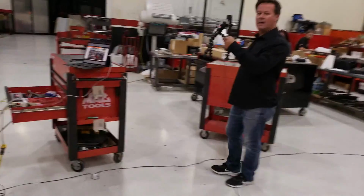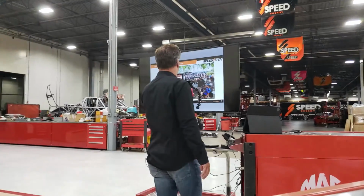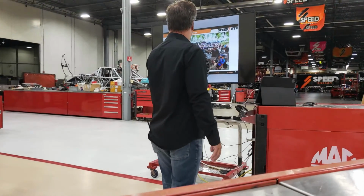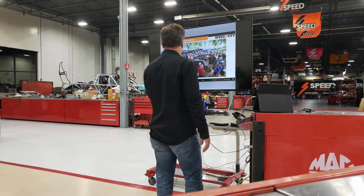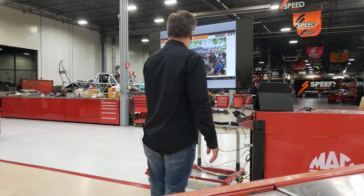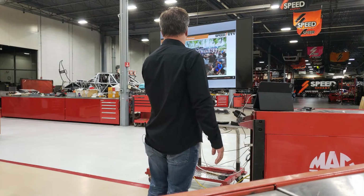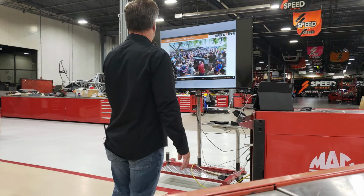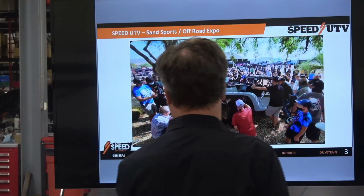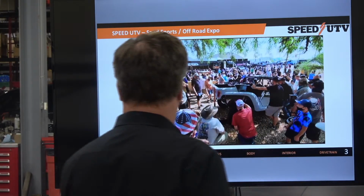I don't know how many of you guys went to Sand Sports last weekend. On Saturday, we had an excellent turnout. A lot of excitement, a lot of enthusiasm throughout the Speed UTV compound. We did have seats there. Guys were able to sit in the car, hear the car run, climb in the bed, check it out. It was a real good representation of what the body's going to look like, what the tires are like, ride height, structure, and we've had excellent reports from all of our customers that were there, and future customers as well.